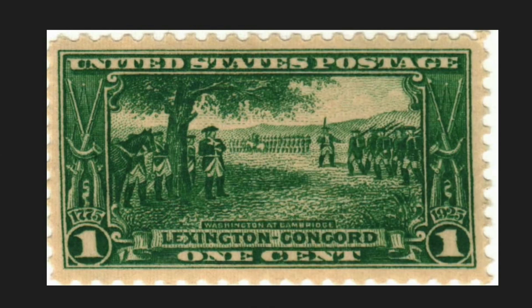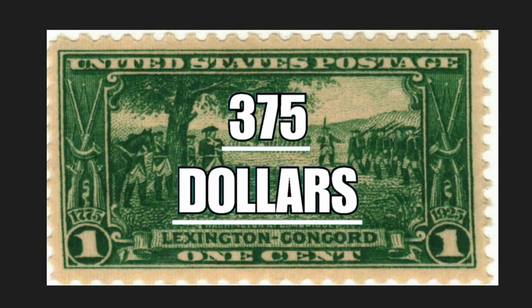Postage stamp issued on April 4, 1925. It was issued in 15,615,000 copies. Printed with the rotogravure method. It has an 11 serration. And today it is worth $375.